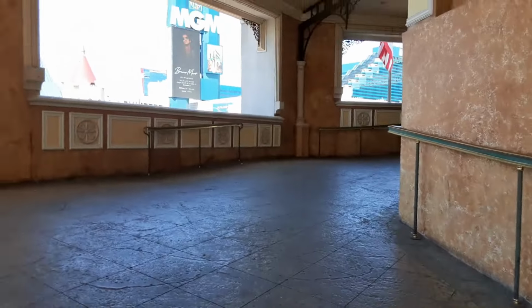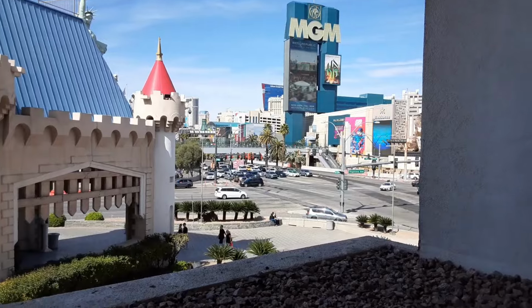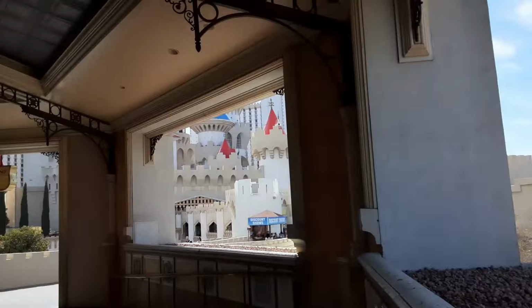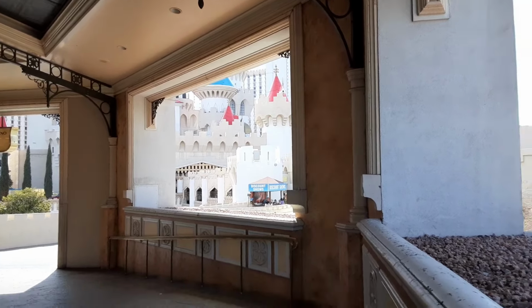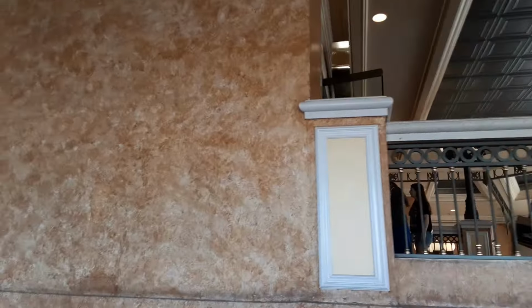So let's see what this shows. So this is the area just after the Excalibur. There you can see part of the strip over there. There's the famous New York. And over there is the exit or entrance from the Excalibur. On top over here, wow, we got little birdies. Here's the tram, which I showed in the other video, which goes over to the south side.